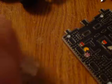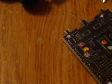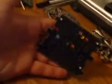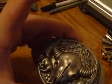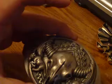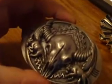Alright, right now I'm going to show you my belt buckles. I got the John Deere belt buckle, as you can see. And I also got Pac-Man. And then I got a little Southern Texas kind of Mexico style, whatever you want to call it. It's got the bolts on it and everything. And then I got the Zelda one.